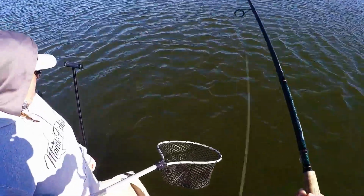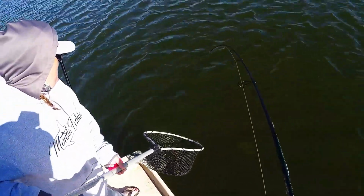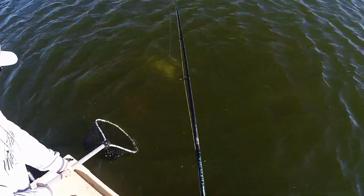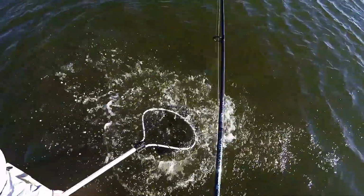What'd you have on there? Shrimp? Yeah, just shrimp on a jig head. Nice. I don't even have a leader on. Just too lazy to tie a leader. Drum don't care. Well, maybe we don't have to move now. They moved in. Head first.